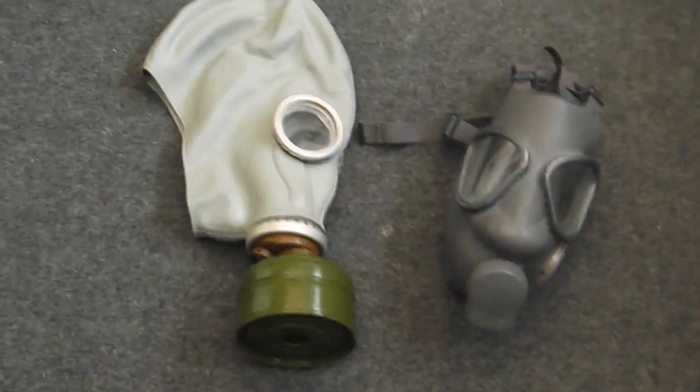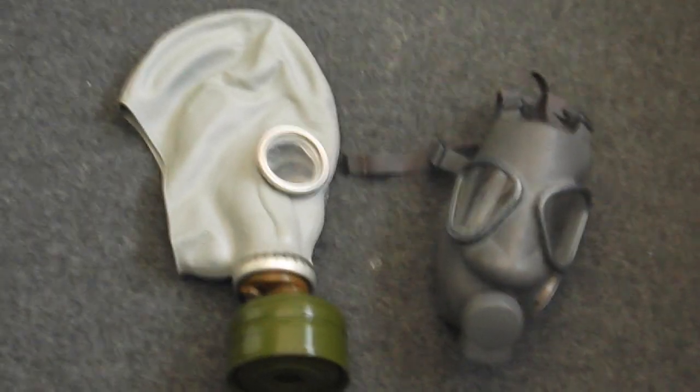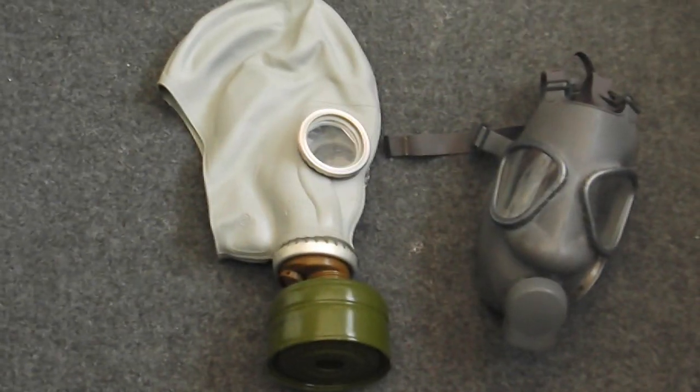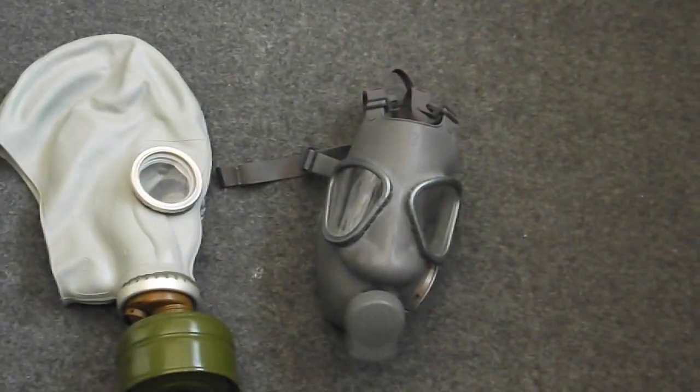Now, what is important that a lot of these sites don't seem to mention is the shelf life on a filter is far more important, because the filter is what actually filters the gas. So you'd want a more modern filter than obviously the one from the 80s or whatever the GP5's got on it, or the one from the 70s or whatever that the M61's got on it.